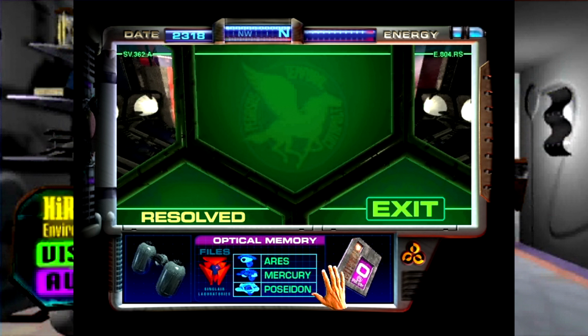And then you have the conference with Mercury, which I believe there the plot was, that was more a backup plan to where if Ares and Poseidon failed, Mercury would be able to at least keep us from rolling out the red carpet for them.